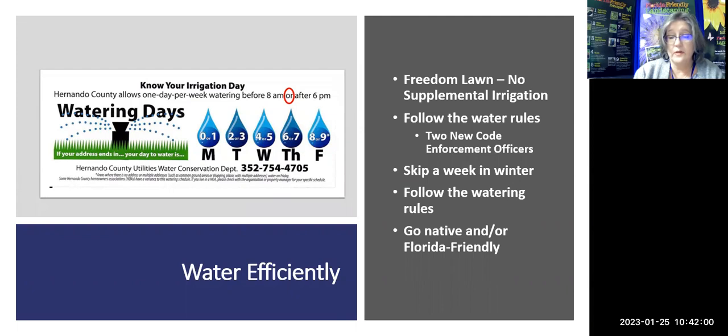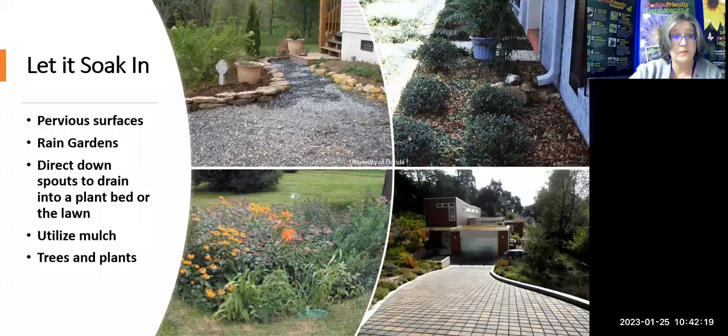Now that we're in the winter months, with shorter daylight hours, go out there. Is your lawn looking like it really wants to grow? If not, skip a week in the winter. You'll be doing fine. Follow these rules. And if you go native and or Florida friendly, you don't even have to utilize extra irrigation.